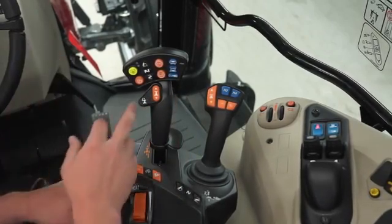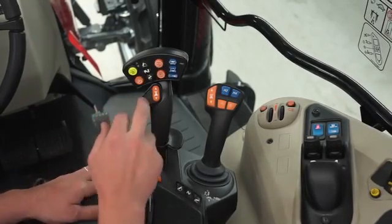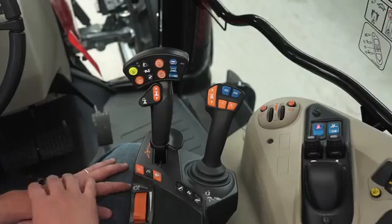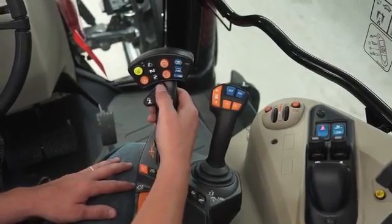It'll drop our disc down and engage auto guide, and we could also engage a C1 speed at the end of it if we wanted to. This is a shuttle, so we can shuttle the tractor forward and reverse here.